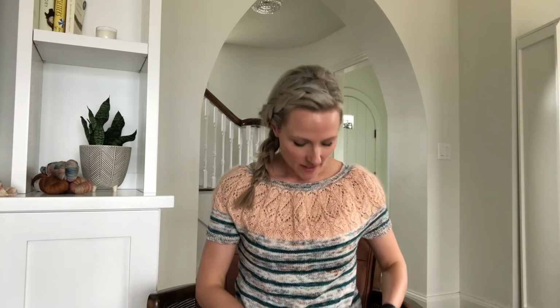So this is, as I was saying, my Seaside Holiday Tee. And it is so soft and light. I love that it's fingering weight, so it's perfect for the summer.